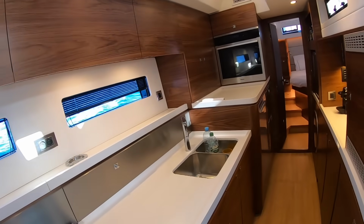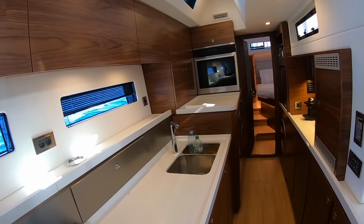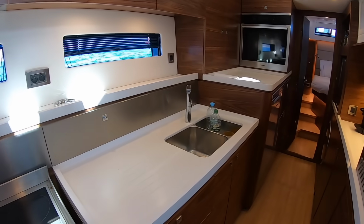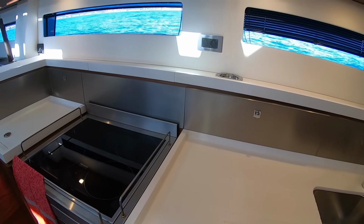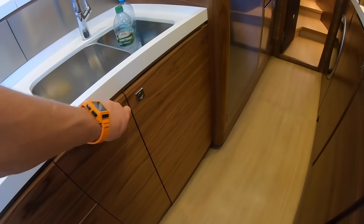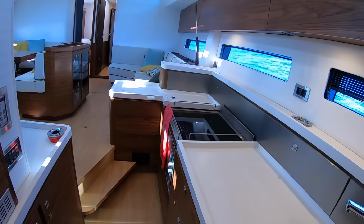So the price of the boat, base boat, is 1.65 million euros. But that comes with the carbon rig, for example, lithium-ion batteries, induction stove with those lithium-ion batteries, and Miele goods throughout. You even get a free Dyson Hoover. Big passageway galley.